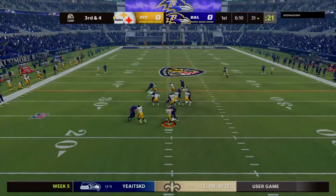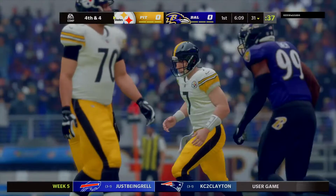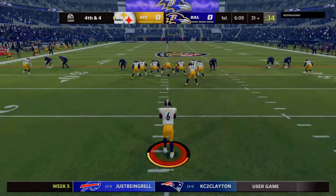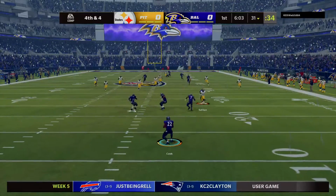Back to throw here. And that is incomplete. So the defense able to get off the field here on 3rd down. And it's one of the goals of the game. They've got to be effective on passing downs. It's one of the few things defenses chart: how did we do on 3rd down? That's a nice start for them in this one.